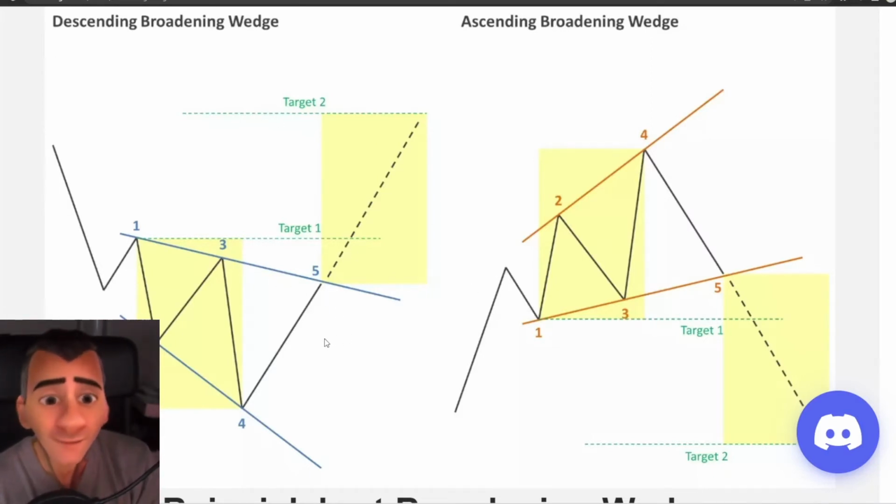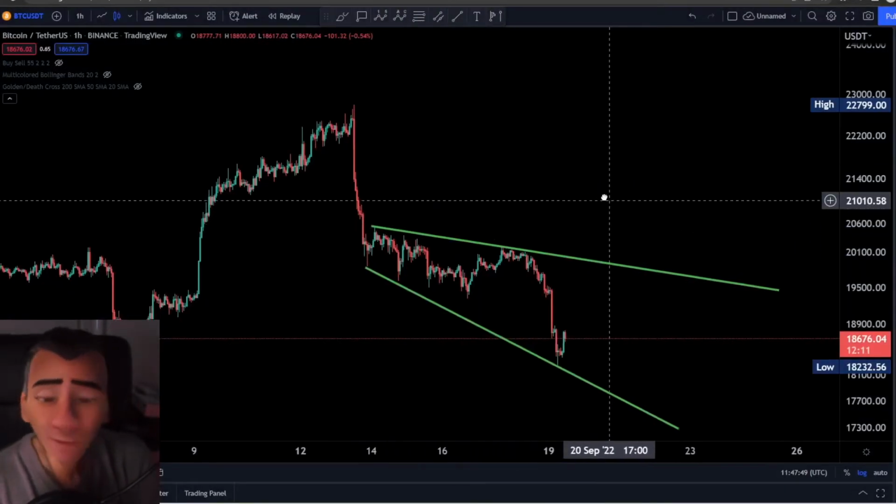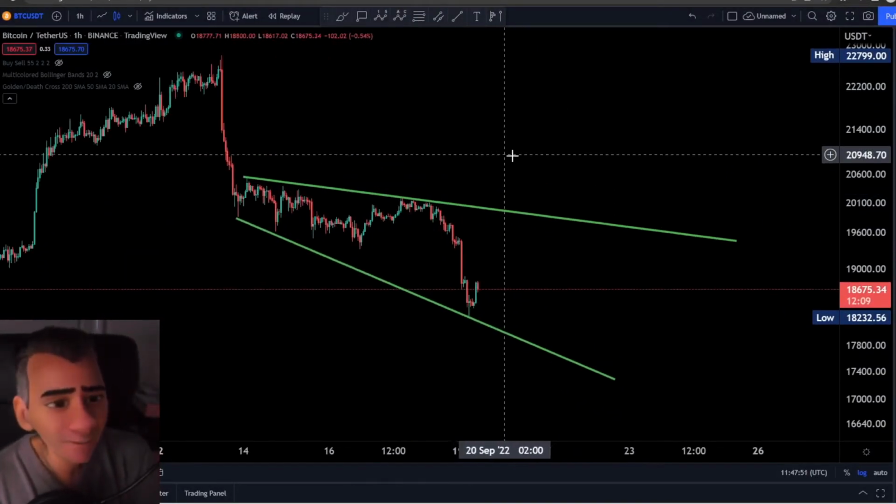So how to trade this? Let me show you this in this update, how I am trading this descending broadening wedge. It's not a really big thing, guys, but it's important for you. It's important for me to show it to you. So now let's start with this one, guys.